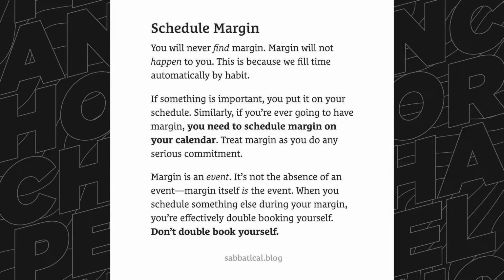Treat margin as you do any serious commitment. For margin is an event. It's not the absence of an event. Margin itself is the event. When you schedule something else during your margin, you're effectively double booking yourself. So don't double book yourself. Can you say that with me? Don't double book yourself. Because that's how you create margin in your life.